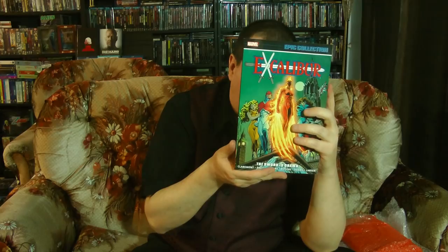And this one, I remember, this is one that Skinslip sent me because she said she actually bought an extra one by mistake and knew that I would love it, so sent it my way. We have Volume 1 of Excalibur, the Epic Collection. No, it's not the story of King Arthur. This is actually an X-Men title featuring several other members of the team.